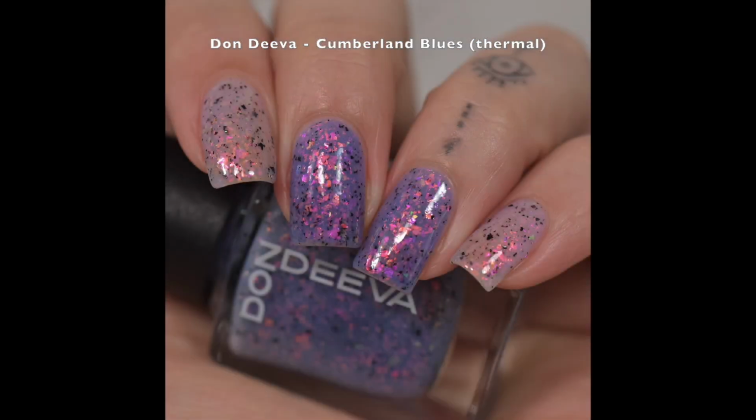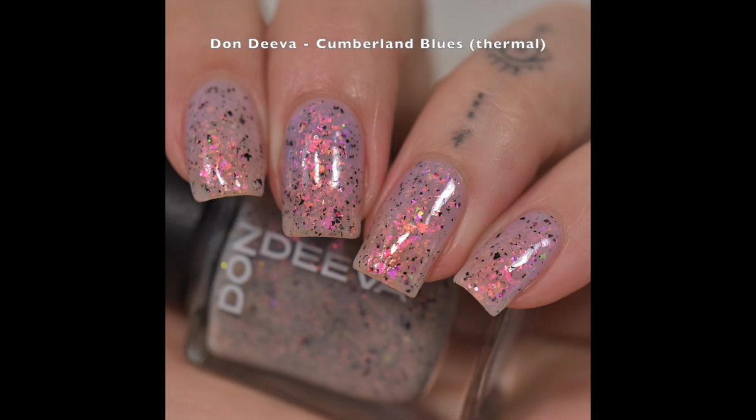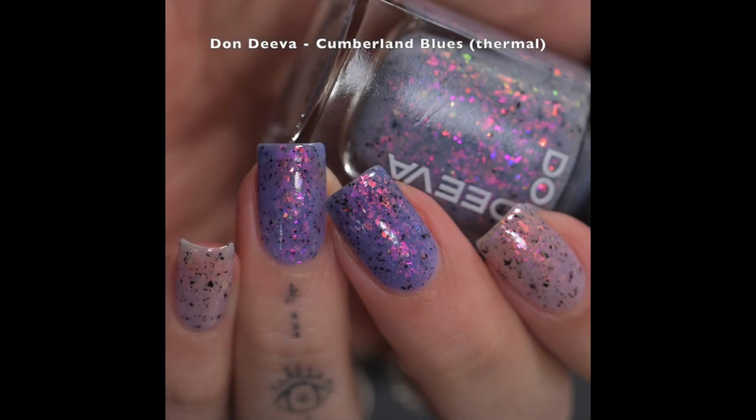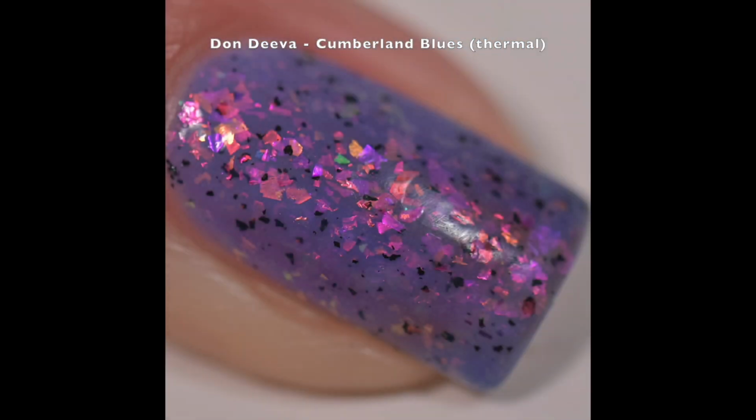I was swatching in the middle of summer, so I was using an ice pack, and it was very hot outside, so that's how I got it to shift, and I had really no trouble. It held it for a good amount of time for me to take the photos. This polish isn't going to be difficult to remove, and just one coat of a glossy top coat shines it right up.